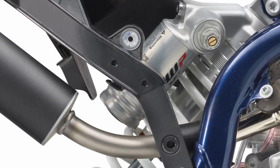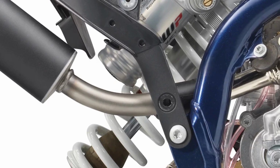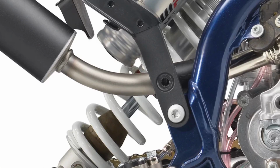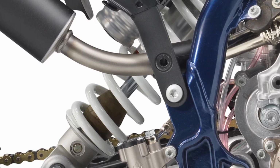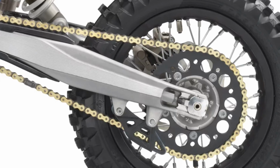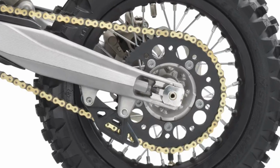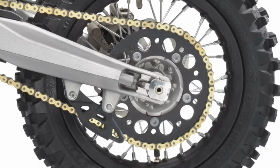WP shock. Connecting directly to the swing arm, the WP XACT shock is updated with revised settings to enhance the damping characteristics and improve the overall balance of the TC65. Swing arm. The hollow die-cast aluminum swing arm is manufactured from a single piece of aluminum for optimal stiffness.